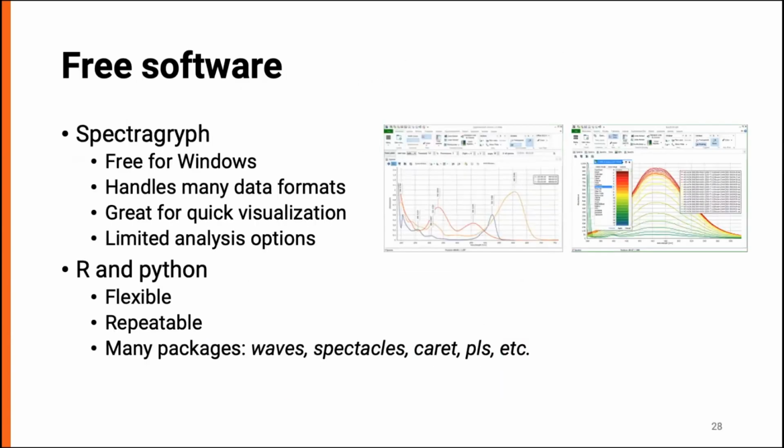So there's lots of options for analyzing your data in terms of software. There are a couple of free options and then some proprietary options as well. I mentioned Spectroglyph when talking about data collection software. This is a free software download for Windows only, but it handles many different formats of spectral data. So even if you're not using it for analysis, it is really helpful for being able to translate between different file types, like between a proprietary file type and a CSV, say. It has some analysis capabilities. They are limited, and maybe not quite as flexible as programming an analysis pipeline for yourself, but it is really great for quick visualizations and maybe even for some preliminary analyses.